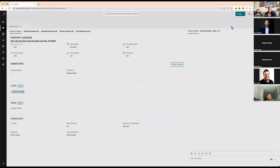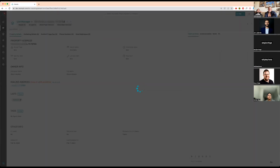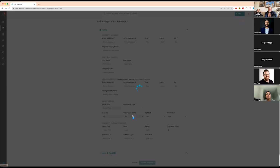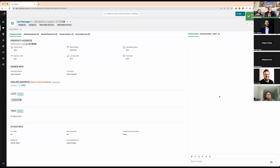So if I go back to a property with a valid address, right here, this is also a lead. But if I go into a property that's not a lead, let me see this one, I'll be able to click push to lead. It just needs to have a phone number, which is required. So once you do that, let me add a dummy phone number. Okay. Once I do that, I come back here and push to lead.